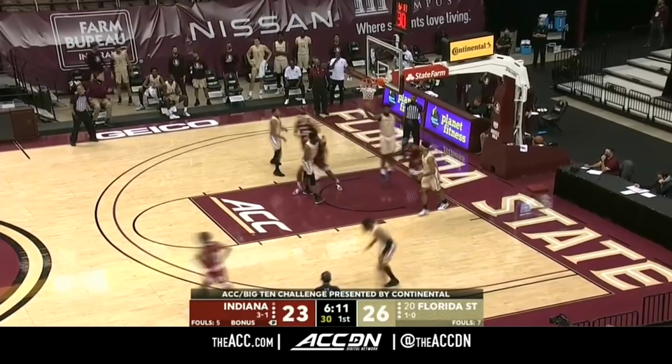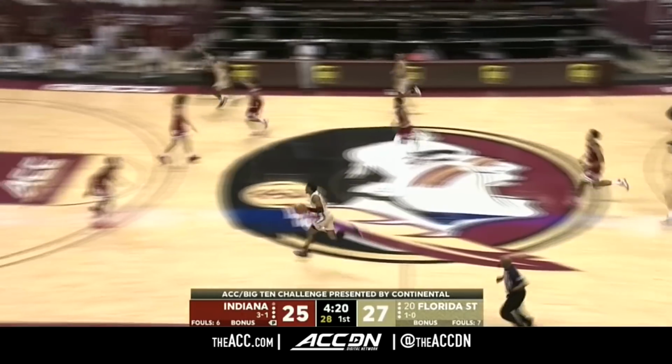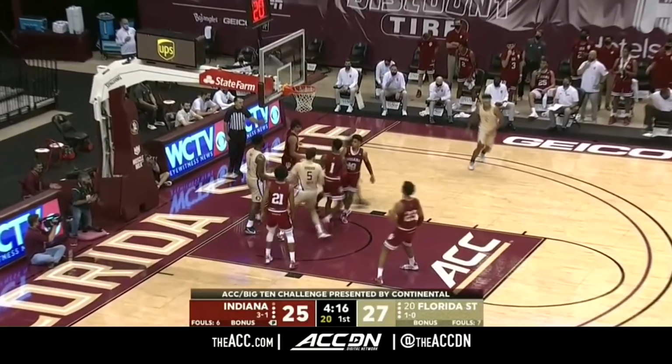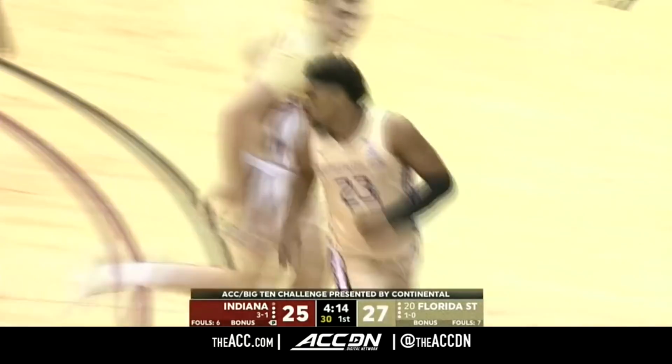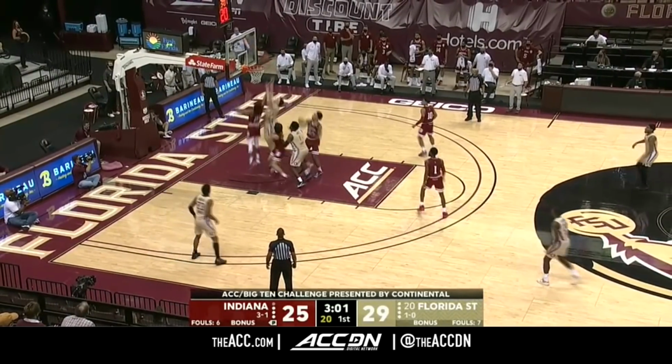Durham scoops it up there, and it spins in. And a shot won't drop here by Finney. Yeah. Here's Walker to the paint. Left it short, followed it up for 2. Right into the back of Trayce Jackson-Davis. That was almost like a butt fumble.